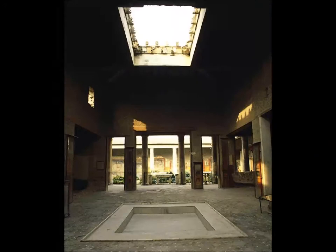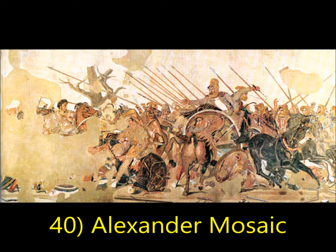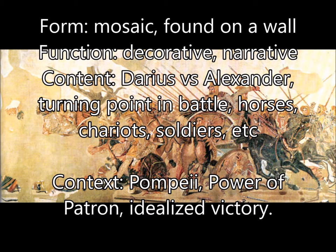And here you have the Alexander Mosaic. A mosaic is a picture that's made up of many small tiles, and they're put together to make one large picture. So that's part of your form, and mosaics would be found on a wall, and this one was found in Pompeii. For function, it would be decorative, and it would also have a narrative or tell a story, and that story is the content.